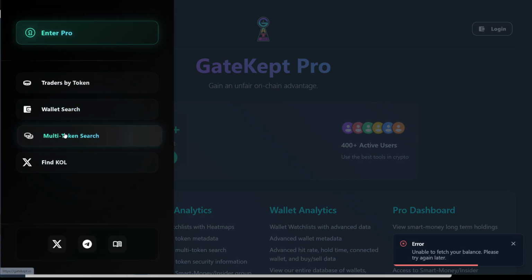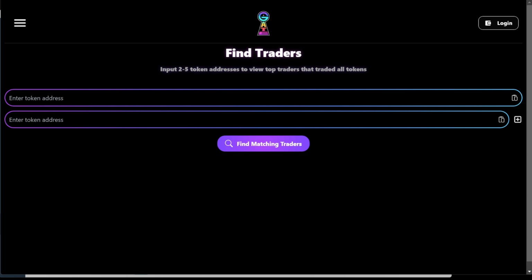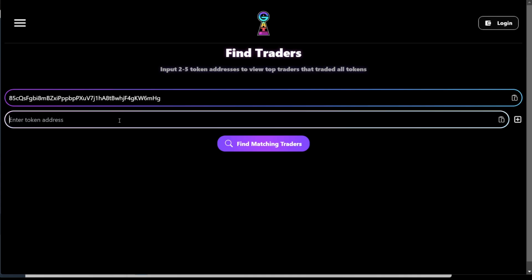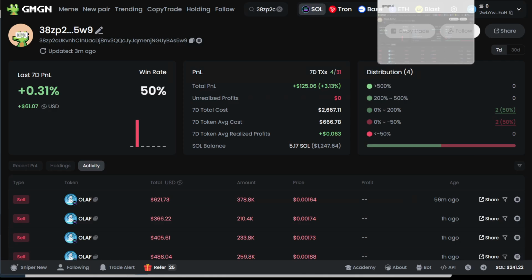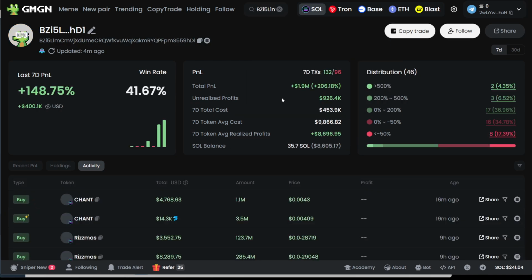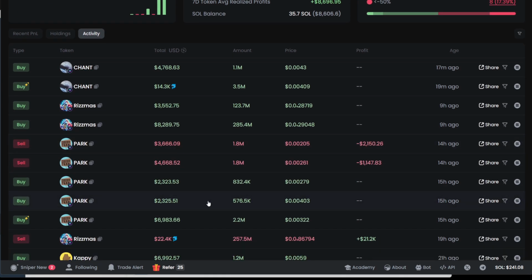You can also find top traders that bought the same coins with the multi-token search function. Let's say you want to find top traders who bought the Rismus and Chill Guy tokens, which are doing very well now. So enter the token contract addresses in the fields and click on the Find Matching Traders button. The list will show all the wallets who bought the 2 tokens, so these are mostly traders who have some insider information. Copy the wallet address and use the GMGN website again to see if the wallet is profitable, and also add it to your list if it has good results.